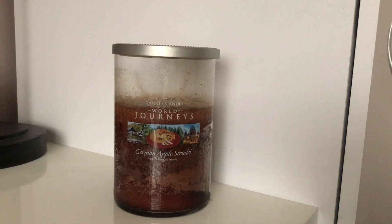I had to do a little bit of digging for this because obviously the notes aren't online anymore, but I couldn't find the official notes that came out with it, but I did find a couple of others online. So I've got golden and sugared on the outside with tart apples and brown sugar on the inside. And I also found another one that says cinnamon, vanilla dough and sweet apples.